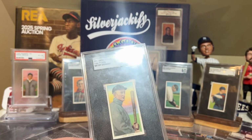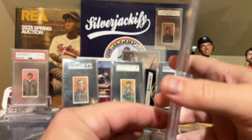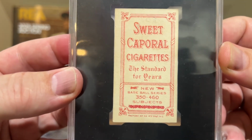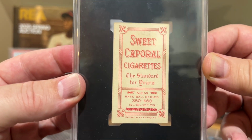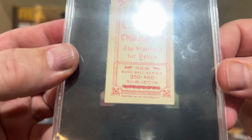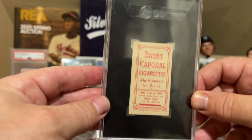When it comes to T206, I've never really cared about the back of the card. And by the way, here is the back. Obviously off center, in terms of eye appeal, not nearly as nice as the front, but you can see here that it says 350/460 subjects. And if you look really closely, Factory number 42.